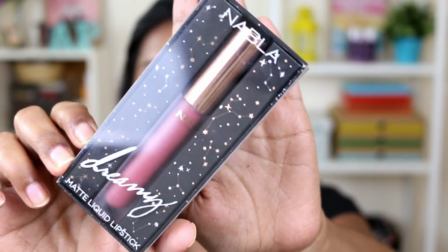So let me talk about the lipsticks first. So I got two shades. I got the shades Noblese Oblige and Kernel. So I will show you the swatches and everything. First, let's look at the packaging. The packaging is so stunning. This is how the lipstick packaging looks like.